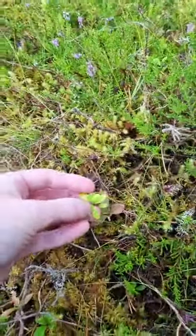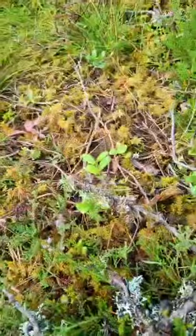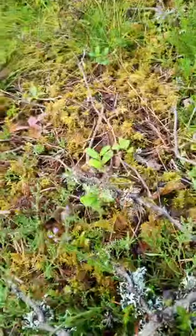Actually, this is cowberry, which is a little more of a rough growing species. I say rough growing, blaeberry can grow right up to the tops of mountains. But this is more or less evergreen. It tends to keep its leaves all year round, whereas blaeberry drops its leaves.